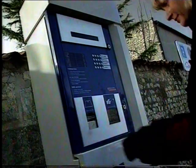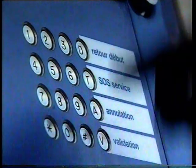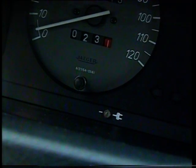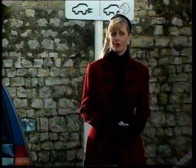So once all the machinery is in place, it's a case of putting in your charge card, specifying which terminal it is, number one, then saying how long you want, just like a normal parking ticket really, so finish at about, say, 1 o'clock. Press your validation, and you get your parking ticket and the car's on charge. So while your car's on charge, mine's on for about 50 minutes, you could have a cup of coffee or do some shopping.